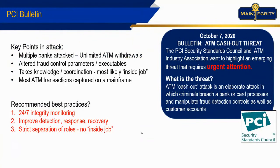But that was further highlighted by one of the recent attacks last year called the cash out threat. PCI saw fit to issue a bulletin. It doesn't happen very often, but this was a severe problem. Multiple banks had been attacked. Unlimited ATM withdrawals were perpetrated. What had happened is they'd altered the fraud control parameters internally.